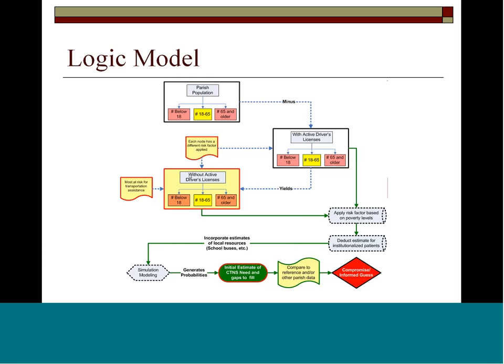And then we applied some other risk factors based on poverty level. We used Medicaid data as a proxy for that. We had estimates of institutionalized people in hospitals and nursing homes that were going to get out by other means. And then we inserted @RISK simulation modeling into that equation at that point that generated some output for us based on all of those numbers for us to be able to say, here's how many people we think in your area may need a ride out of town, and then held some meetings with some of the parishes to see what they thought about it.